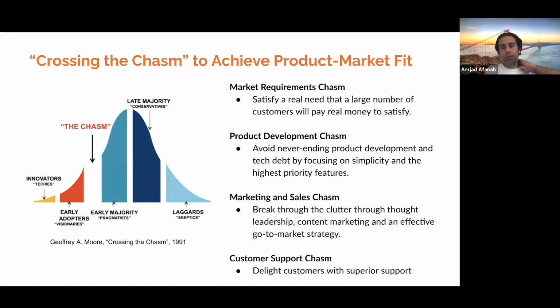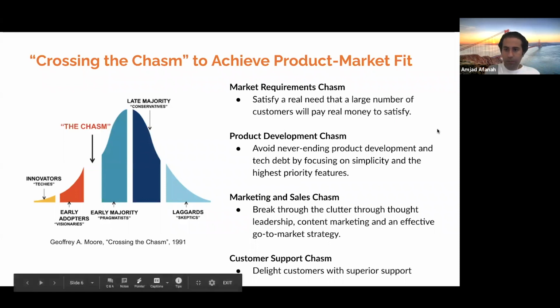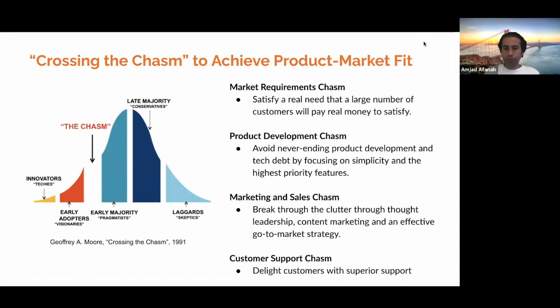You also need to make sure the product development practices are well established, and that you avoid never-ending product development cycles and tech debt by focusing on simplicity and the highest priority features. So there's no need to complicate things and add a laundry list of features thinking that you're going to add more value proposition to your customers. Just think of what the true pain point is, focus on these pain points, and build something simplistic, with the minimum viable product or minimal set of features to address those pain points.